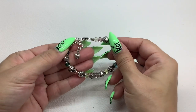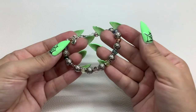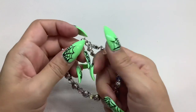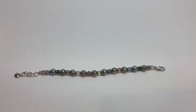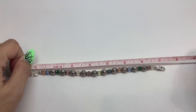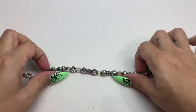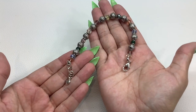Ooh, this is Brighton. Pretty. Beautiful condition. There is a little bit of an extender. Let's measure it. It can go from 7 inches to 8 inches. So 7, 7.5, and 8. Gorgeous condition, Brighton. Let's do $15.